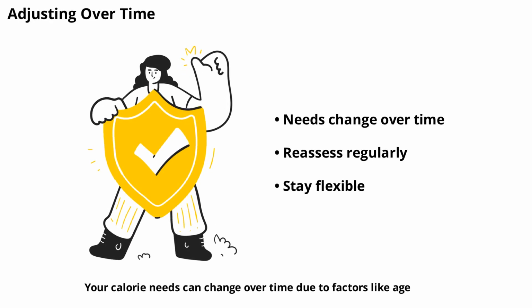Your calorie needs can change over time due to factors like age, weight changes, activity level, or health status. It's important to reassess your needs regularly and make adjustments as necessary. Staying flexible and responsive to your body's signals will help you maintain a healthy balance.